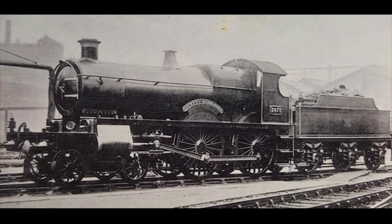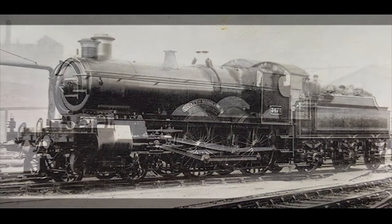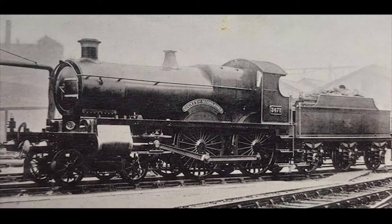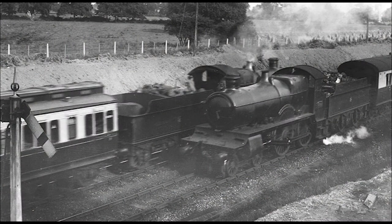Churchward had designed the Counties to basically be a smaller version of his 2900 Saint Class 4-6-0 ten-wheelers, as they were built with the same diameter driving wheels, cylinders, and valve gear as the Saints. The Counties even had the same amount of tractive effort as the Saints, making them the most powerful 4-4-0s in Great Britain.